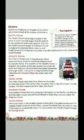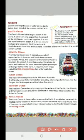Oceans are large water bodies on the earth. Please underline, children. Oceans are large water bodies on the earth. Pacific Ocean is the largest ocean in the world. Underline this also. It is the largest ocean in the world. It covers an area larger than the area of all the continents combined together. It is also the world's deepest ocean. Again, you underline over here, it is also the world's deepest ocean.